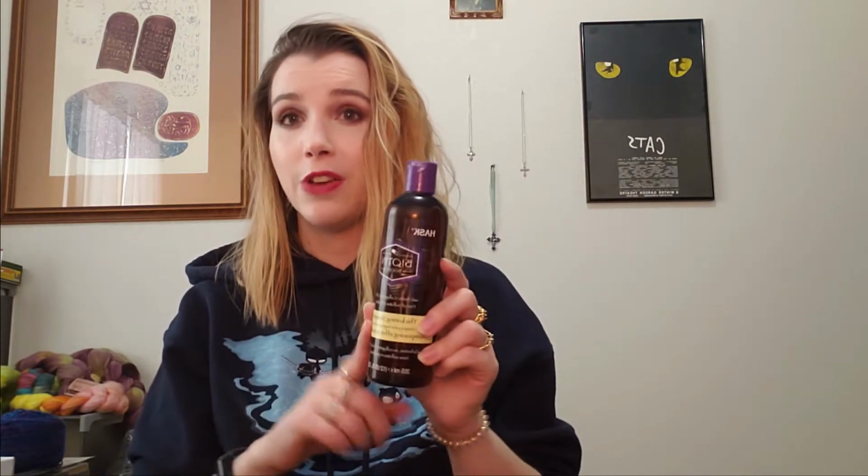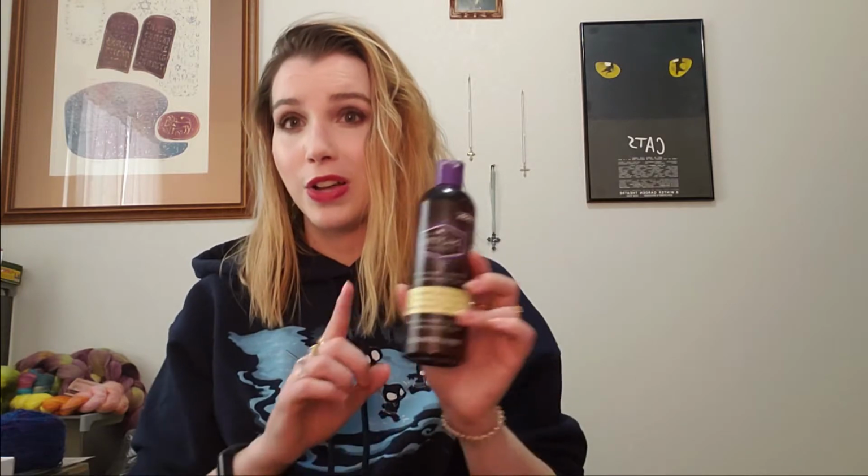But I do also find this shampoo to be helpful in giving my hair texture in between the times I wash it. It has a little bit of body just from the way that I treat it as I let it dry. And this shampoo also helps with that, I find.